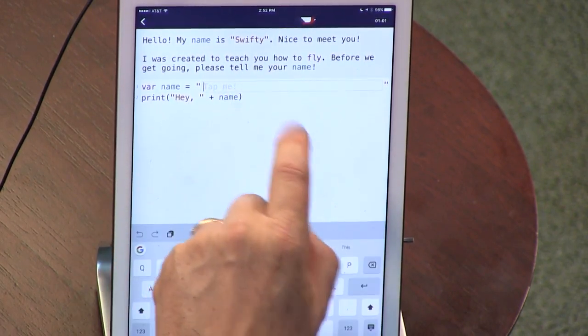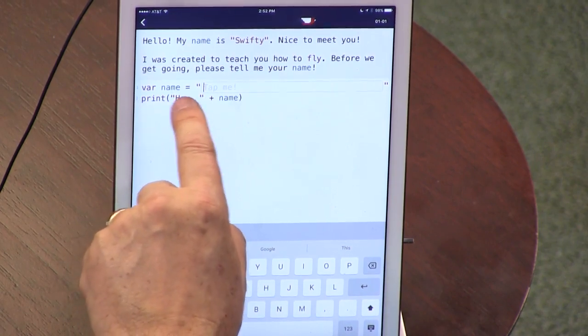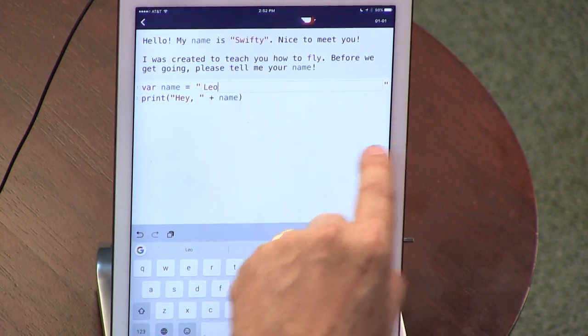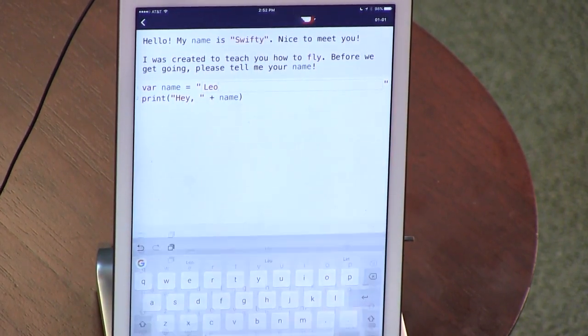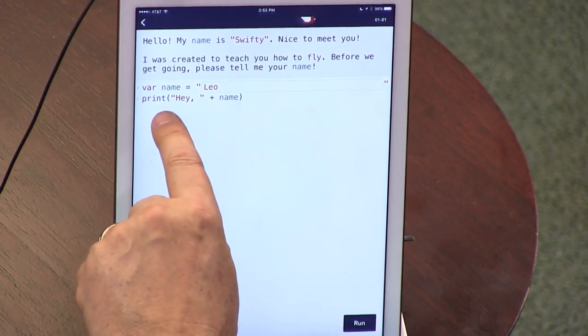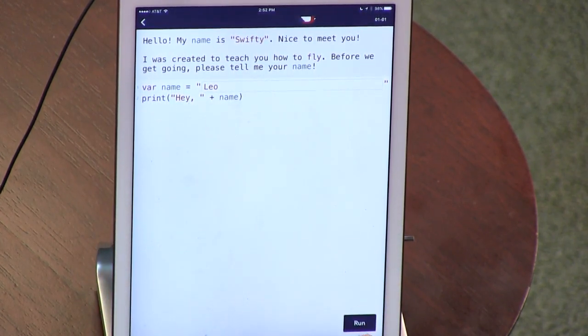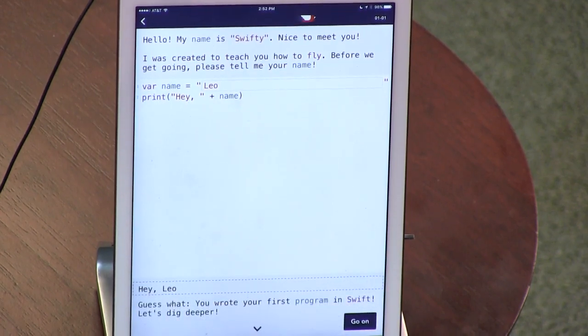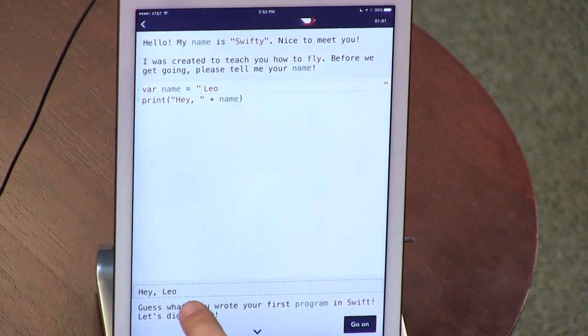Now, we're actually coding in Swift. Var name, var is variable, equals Leo. And notice they provide the end quote. And then I'm going to put that away, and I'm going to run this program. Print, hey, plus name. Can you kind of figure out what this is going to do? It's going to say, hey, Leo, right? Guess what? You wrote your first program. There's the output in Swift.